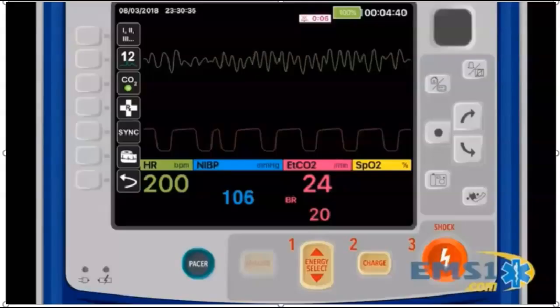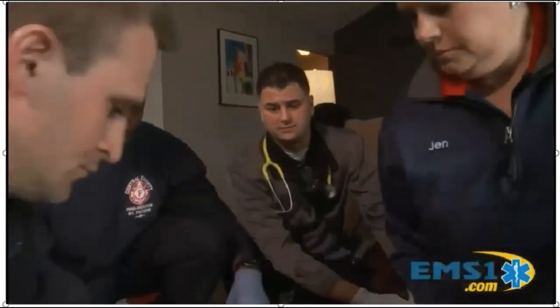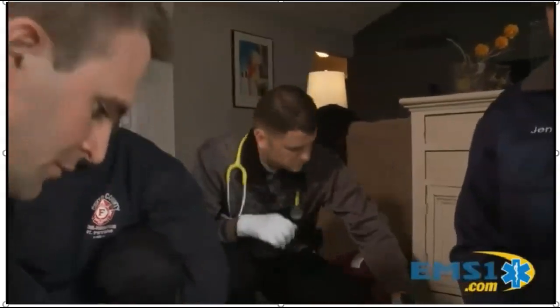Okay, charging the monitor. We still have VFib on the monitor. I'm clear, we're all clear. Shocking. Back on the chest.